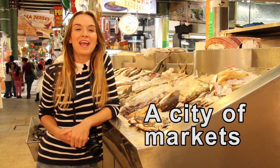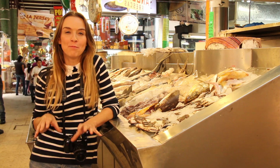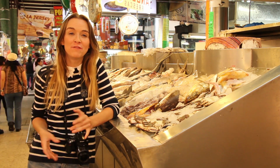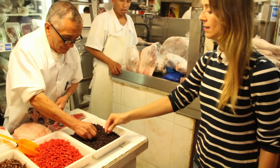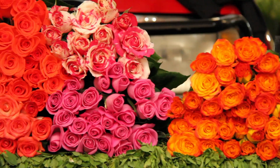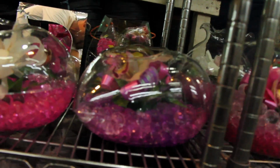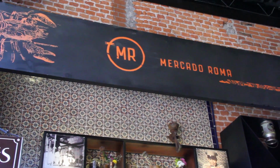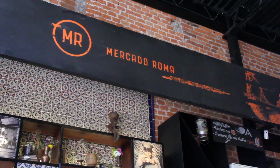Hi guys, so today I'm going to show you what I think is one of the most fascinating aspects of Mexico City. It's markets. In Mexico City you can find markets for absolutely everything from lion meat, and I mean lion as in the animal, to giant ants for eating as well, not for keeping as pets or anything, they eat them here, to flower markets with flower arrangements with live goldfish swimming in a bowl, to super hip and trendy markets in the Roma neighborhood. It's like a kind of hipster gastronomic gathering, I suppose.